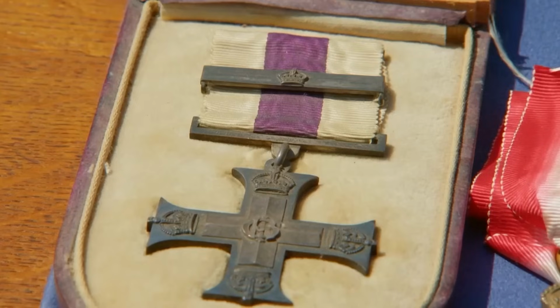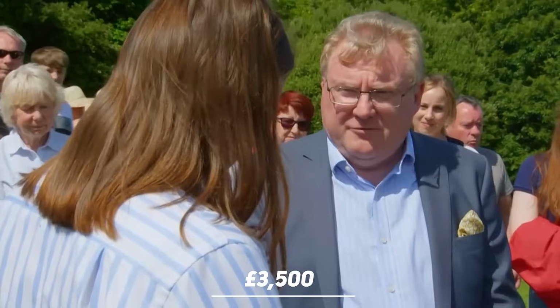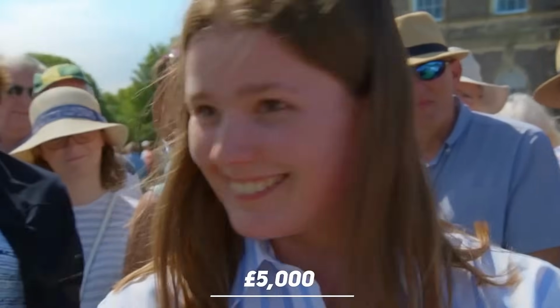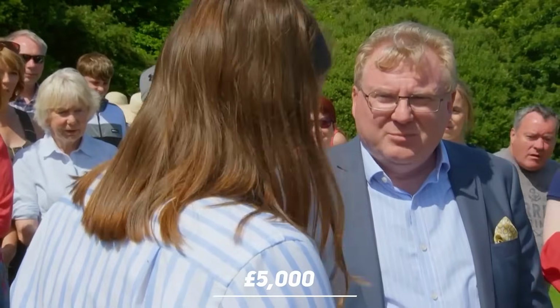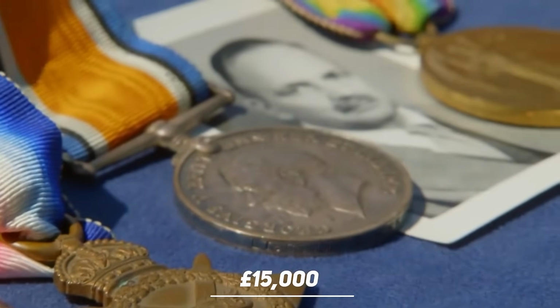Bolshevik armies. The appraiser values the Military Cross at £3,500, the Order of St. Anne at £5,000, and estimates the missing Order of Stanislaus at, it's also £5,000. Oh my goodness. Totaling £15,000 for the group.